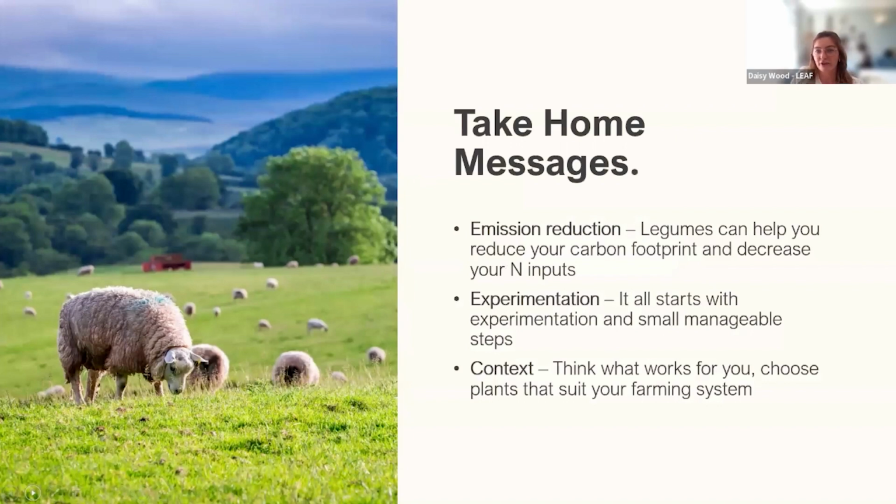So we've pulled together a few take-home messages for today. Firstly, we'd like to raise awareness of the role of legumes, or the potential role of legumes, in emission reduction on farm. Secondly, we hope that hearing from our farmers today will help you see how you could potentially start to make small, manageable steps and experiment to make differences and farm more sustainably on your farm. And then finally, it's to raise awareness that in this entire conversation, we need to think contextually. Every farm is different, and of course, we recognise that.